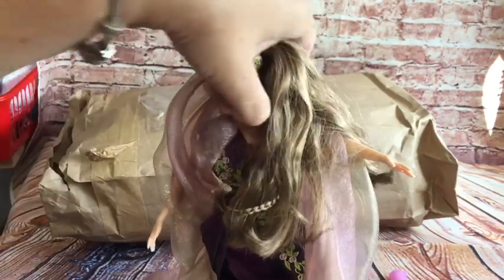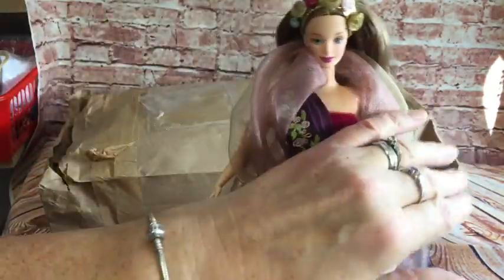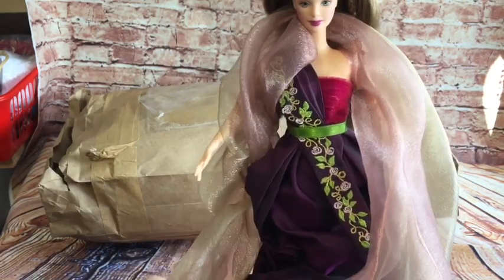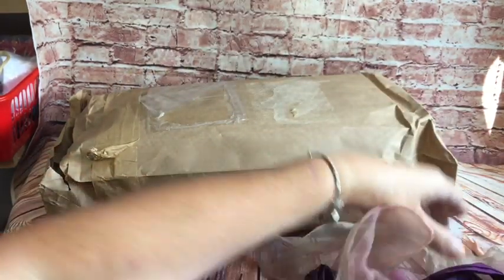Yeah. Her hair's nice. It needs a bit of a brush, her hair does, but other than that, she is in really nice condition and she's just stunning. I'm absolutely blown away with her. Blown away with her, I am. And her lovely wings.